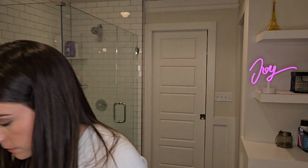But I liked using this on the hand because it is so lightweight. It absorbs pretty quickly. And I could see this being good on the face as well, but I have other face moisturizers, so that's why I never did. But yeah, this was pretty good.